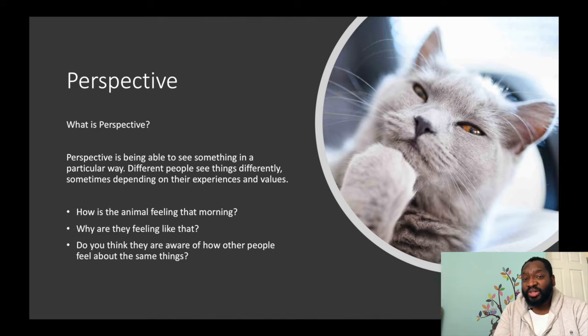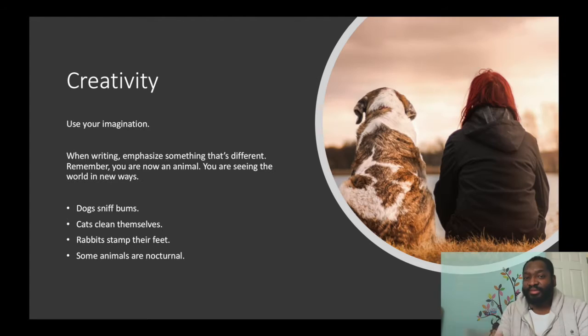Perspective. What you'll have to do is write from their perspective of life. Anything that might seem strange to them, but normal to us. Anything that might seem strange to us, but normal to them. A cat might find it strange that we don't rub ourselves against the wall. Anything like that is great to show that you're writing from their point of view.